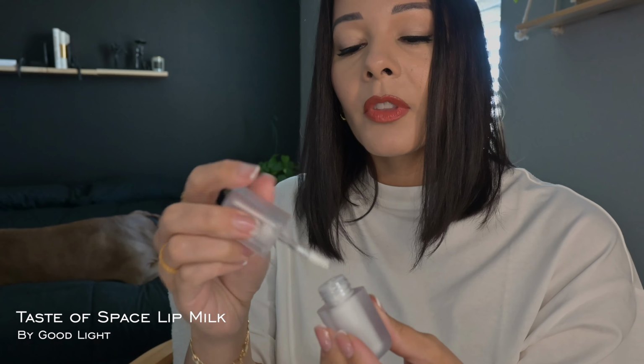It's mattifying. It has a really light raspberry scent to it. It's really fast absorbing and the formula is super thin. So as you're applying it, it doesn't feel like you're putting much on the lip. So you kind of can feel an immediate sense of, is this doing anything? But give it a chance because after about 10 minutes, I wanted to reapply it.